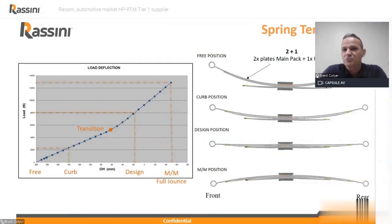So let's talk a little bit about spring terminology, just to make sure I've got everybody with me. In a two-stage spring, as represented by this load deflection curve on the left-hand side, we start in the free unloaded condition. We move into the curb position, which is where the vehicle would typically run in an unladen condition. There's a transition point on the rate curve where the helper plate engages, and that happens between the curb and the design load.